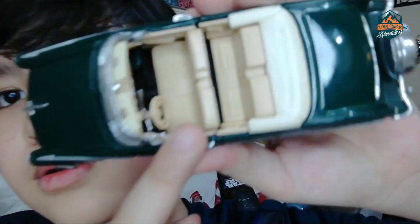It has the same interior, obviously, because it's still the Grand Victoria. And you can see there's the seats in the back. If you're crooked, you don't have to open the door. You just hop in from here. And possibly dent your friend's car.